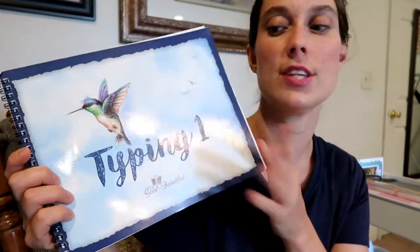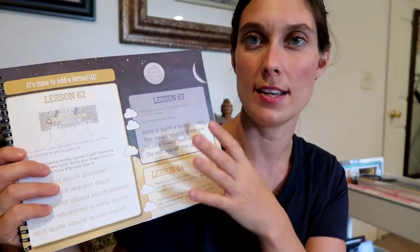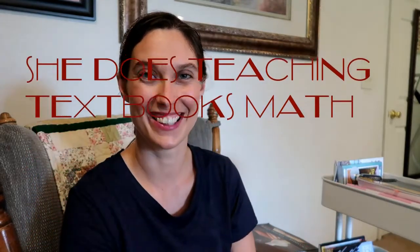And lastly, we have this typing. There's typing 1 and typing 2 with Good and the Beautiful. You just set this up, prop it up next to you by the computer, and practice your typing skills. So I think that's all for my 8th grader.